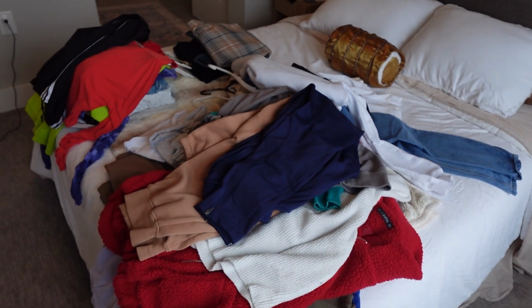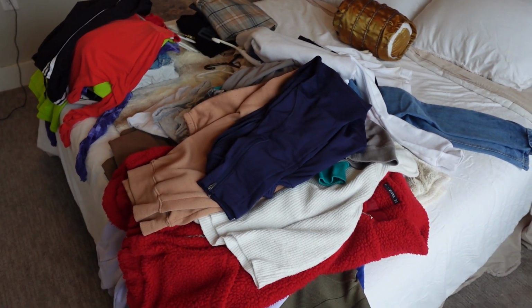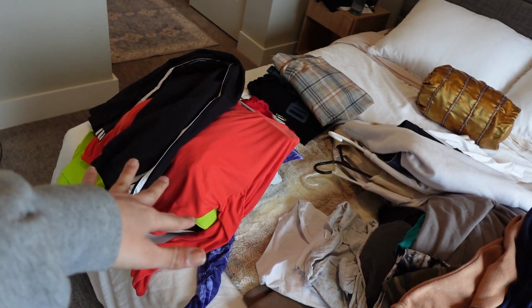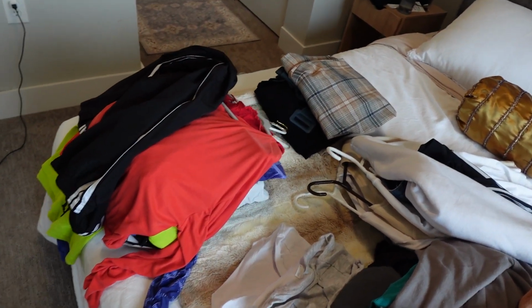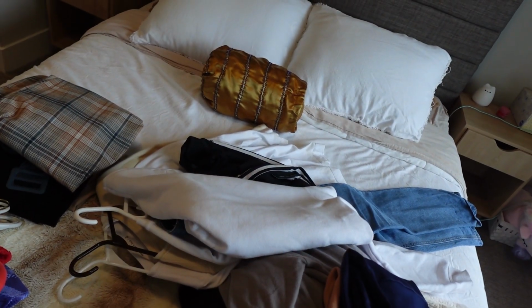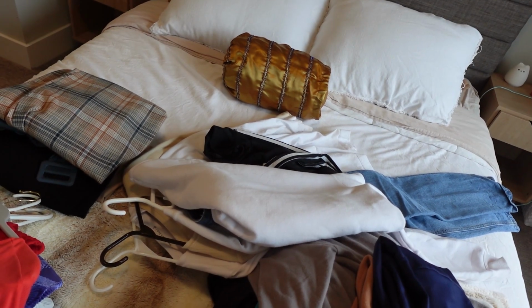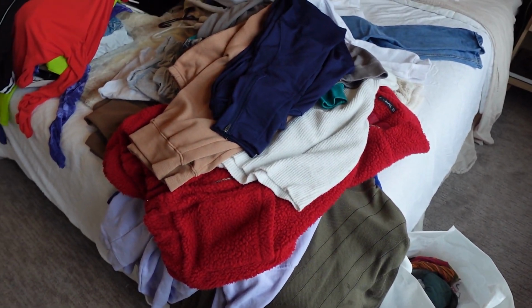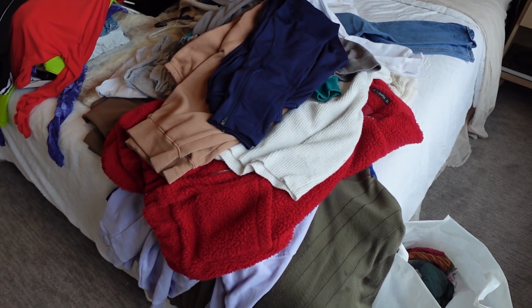Okay guys, so these are all of the clothes that I removed. Over here we have things that I might post on Poshmark or try to sell. Here are pants that I need tailored. These are like shirts or garments that have stains and might not be redeemable. This big pile and this bag here are stuff that I'm gonna see if my family wants.